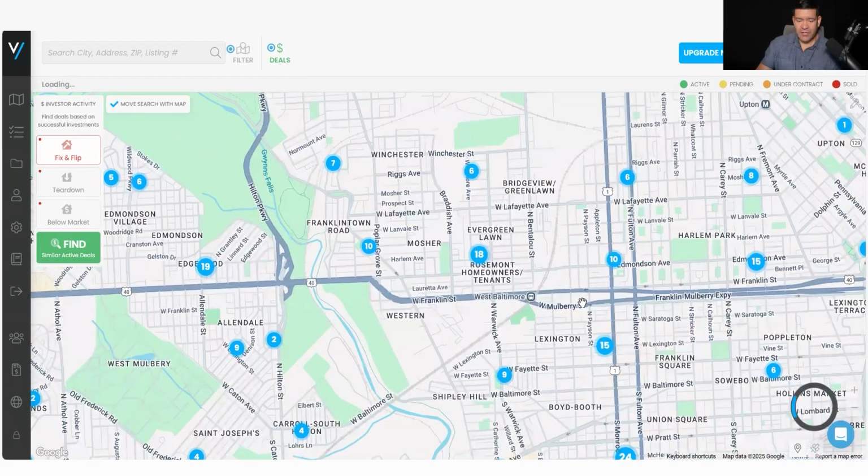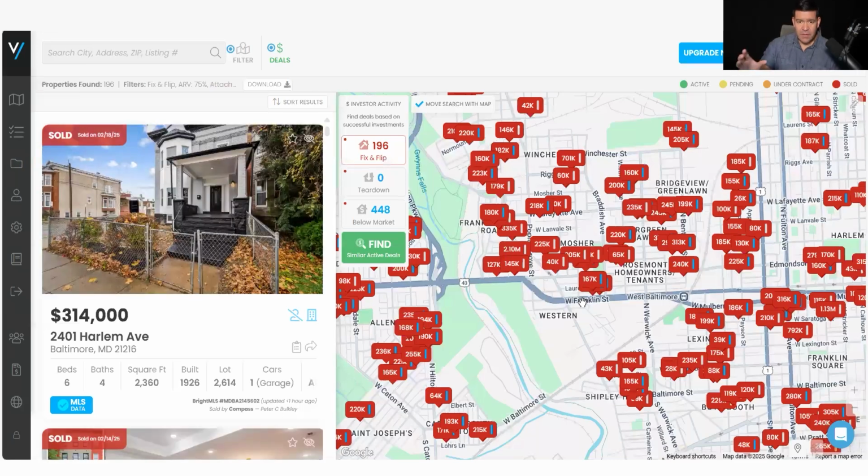Now, once you get below about 300 properties on the map at once, it will switch from the aggregate cluster view to the individual properties. And now right here, you can see all these properties that match this filter. Now, the sort option that is set up in there is set up to automatically show the most recent sales first.